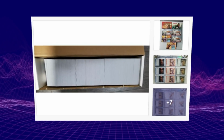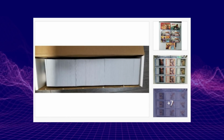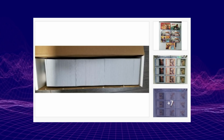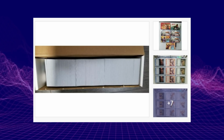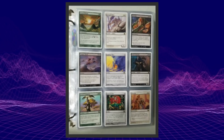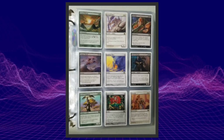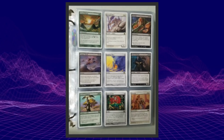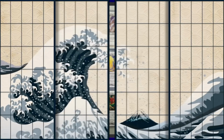It's been a while since I've been able to get a nice collection online. I found this on Kijiji, which is a Canadian site similar to Craigslist. I was able to get this for $300, which is a bit of a blind gamble, but based on a few photos, I thought it might be worth digging into. So join me as I go through this collection and see if I can make a profit.